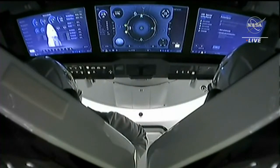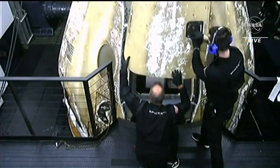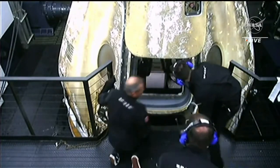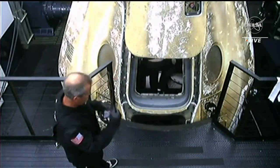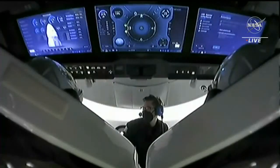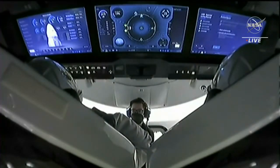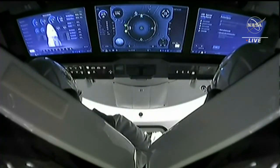Side hatch, if we get these views from the inside, we'll also be able to alternate from the outside, is now open. You see the recovery team is open and waving to the crew. First humans that the Crew-6 has seen on the ground in 6 months. Looks like we got some fist bump action, thumbs up. Seems like the crew is in pretty good spirits after their journey back home.